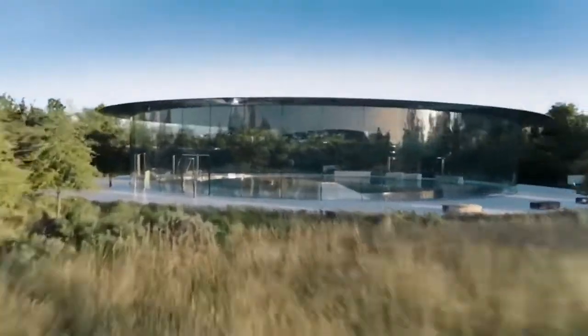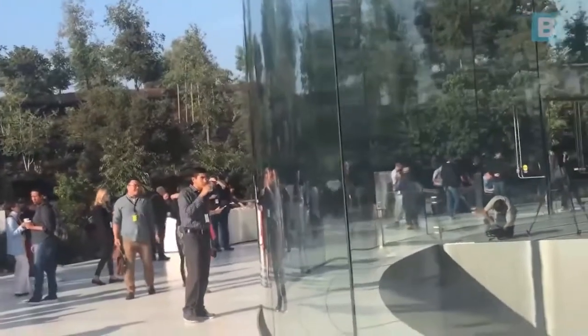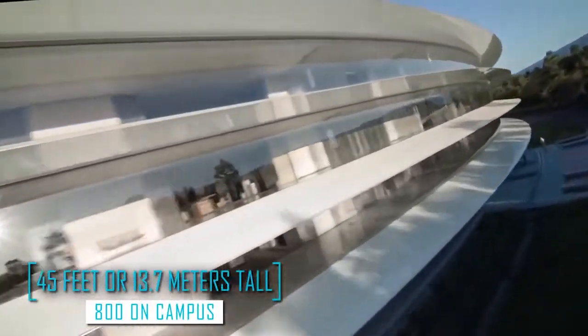Steve Jobs wanted a lot of grass and natural light included in the park, and he got exactly what he dreamed because the building features the largest curved glass panels in the world. They are 13.7 meters tall and there are 800 on campus.